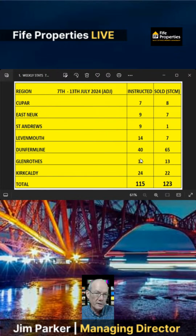I think it's a lot to do with its proximity to Edinburgh, and it's a far better price point and easier access for commuting in. However, if anybody's listening from the Edinburgh area, you need to consider the Leven area because we've now got a direct train going straight into Waverley Station from Leven. And it's a fantastic price point, if you compare it to the Edinburgh area.